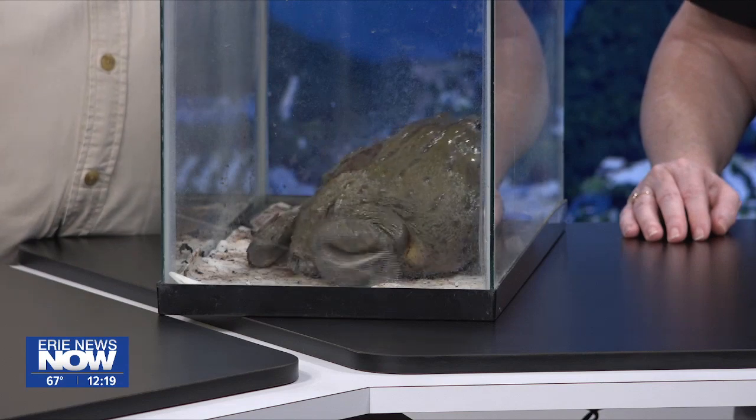Dumb question here. Does this guy have teeth? He does. They have two, almost like fangs. And they use those to hold females when they're busy. And they also use them to fight off other males.